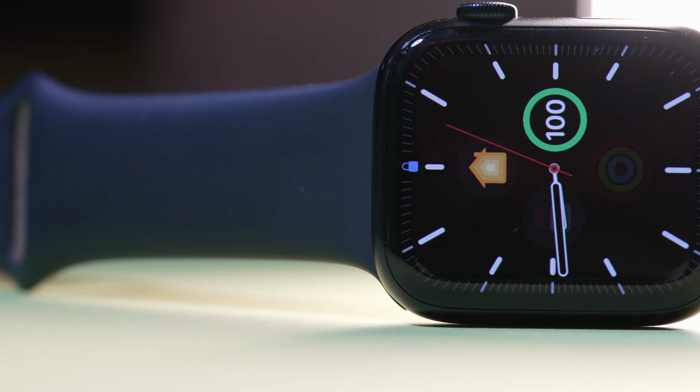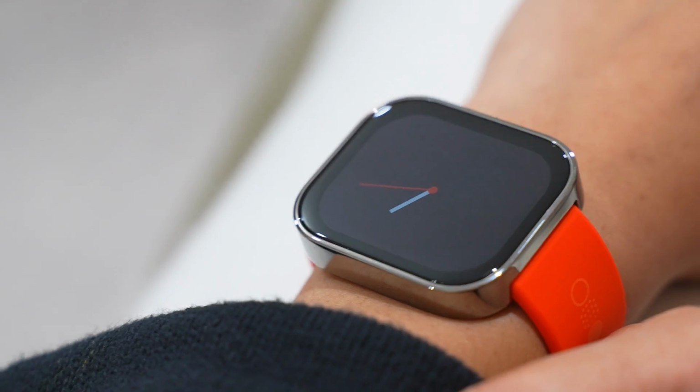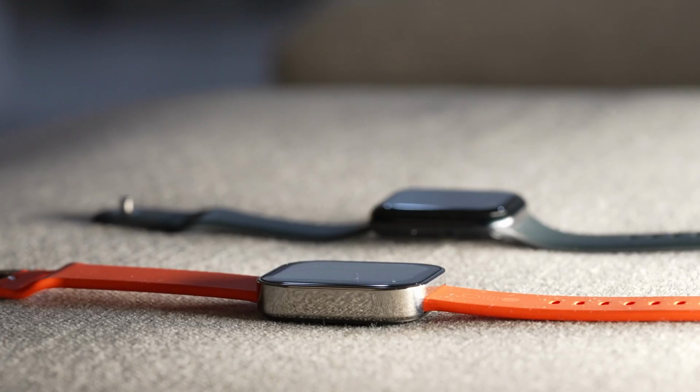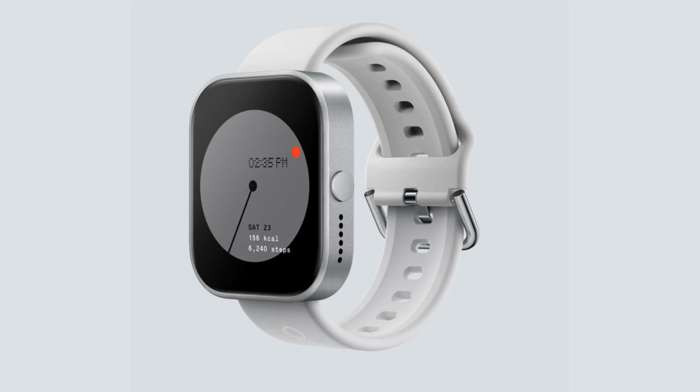Let's start with the styling. This watch looks premium. I'll be honest, I like the Nothing Watch more than the Apple Watch in almost all ways. The video might not do justice, but the watch looks beautiful on your hands. The case, the screen, the strap all feel much more premium to me than the Apple Watch. I've got the metallic case with a bold orange band. There are other color options available too.